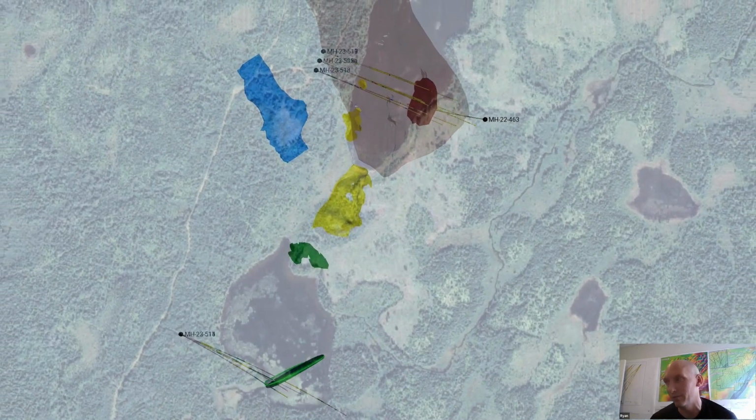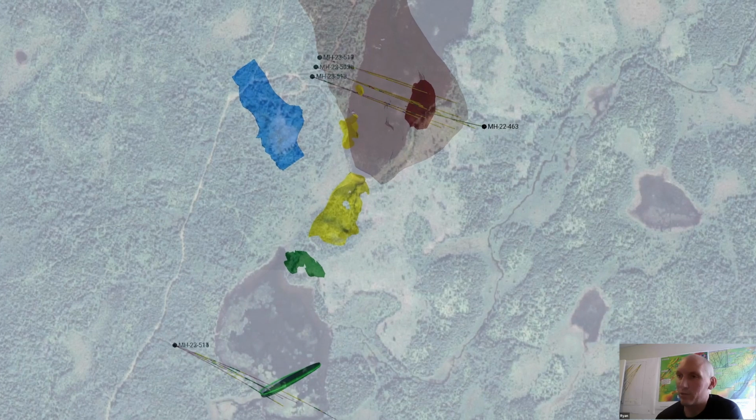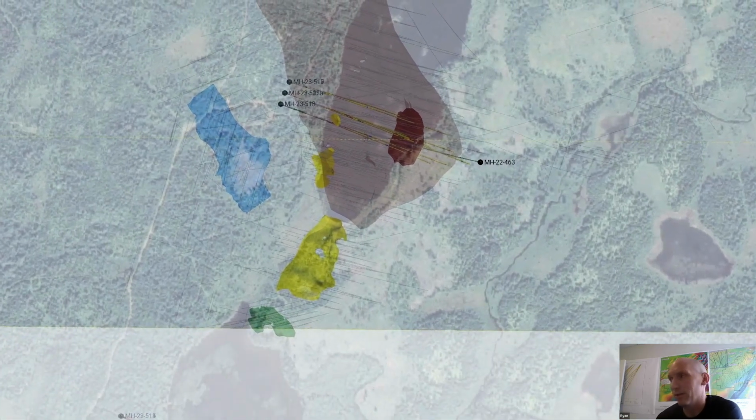The 511 zone was initially discovered while testing some regional geophysical targets, where hole 511 intersected 20 meters of 1 gram per ton gold within our arsenopyrite-rich mafic dike. Most recent drilling in holes 514 and 516 intersected numerous zones that range from 0.5 to 3 meters in thickness and 0.5 gram to 2 grams per ton.